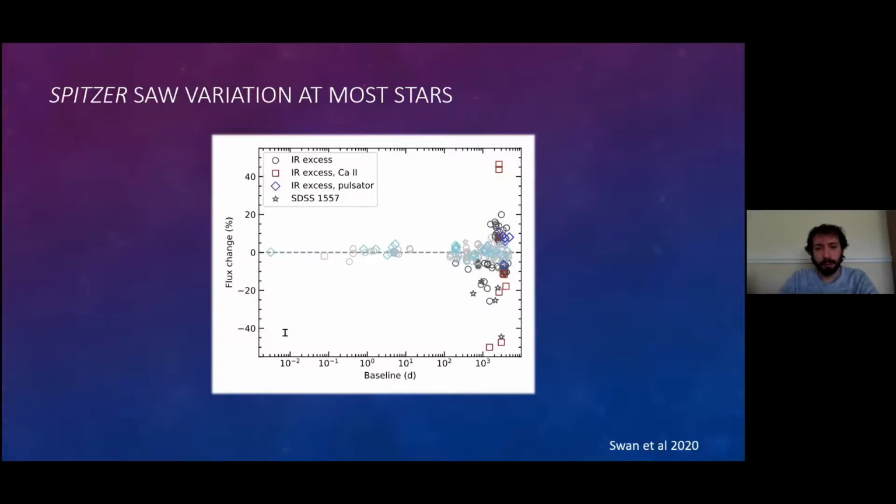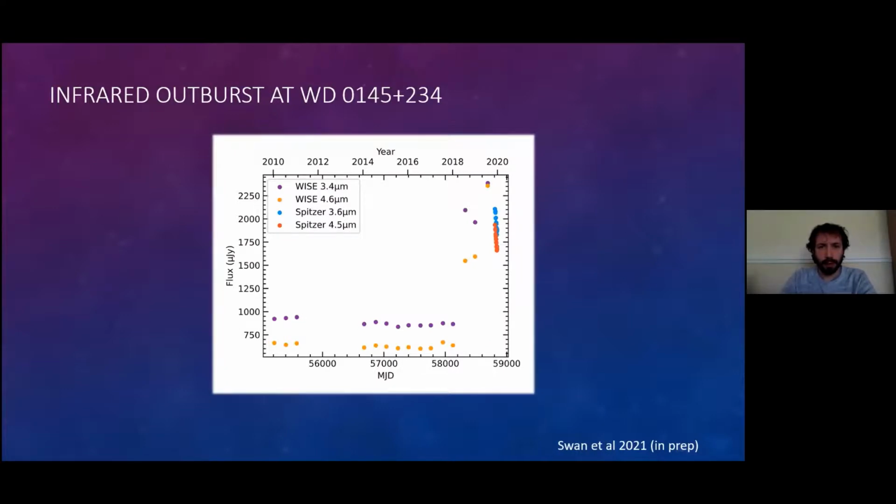And as luck would have it, as this paper was being wrapped up, a new discovery was announced, and there was a so-called infrared outburst at a dusty star. Now, the flux changes there would be completely off the scale on this plot. And I will show you the light curve. So this is the WISE light curve in both of its channels, and we can see that for the best part of a decade, nothing happens. The star has a modest excess, but no interesting features really pop out.